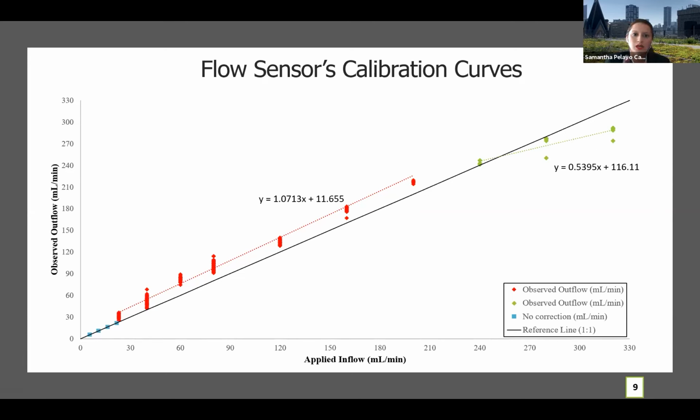So we decided to categorize the error, or the readings, into 3 categories. The very low one will not need correction for the data observed on site. This will be the equation to correct the flows or the observations found in this category. And this other equation will be the one for this other category.